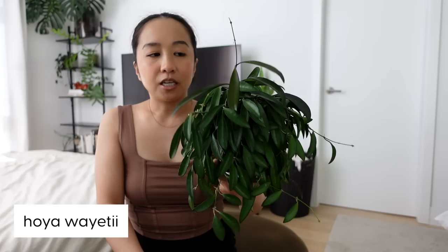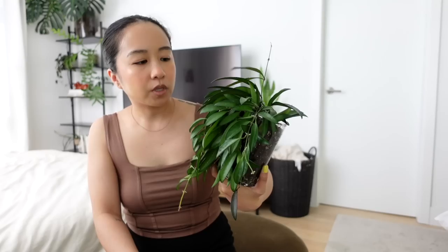Living next to the ficus is, honestly, a plant that I did not think I would love as much as I do. So I acquired this from Vandula Farms, I want to say two summers ago? Yeah, I think I got this in 2021. And it was already a pretty full plant, but probably half of this. It came in a little 4-inch pot. There were multiple stems out of it, but it was not this full.